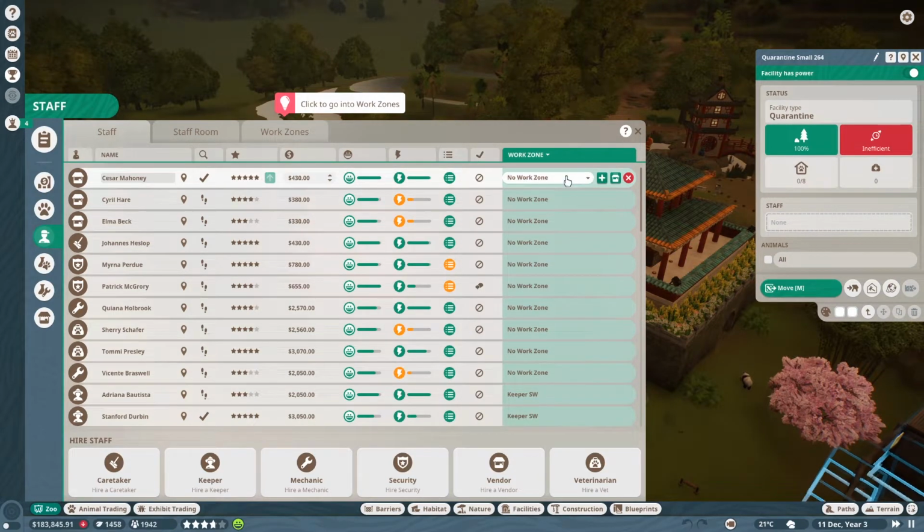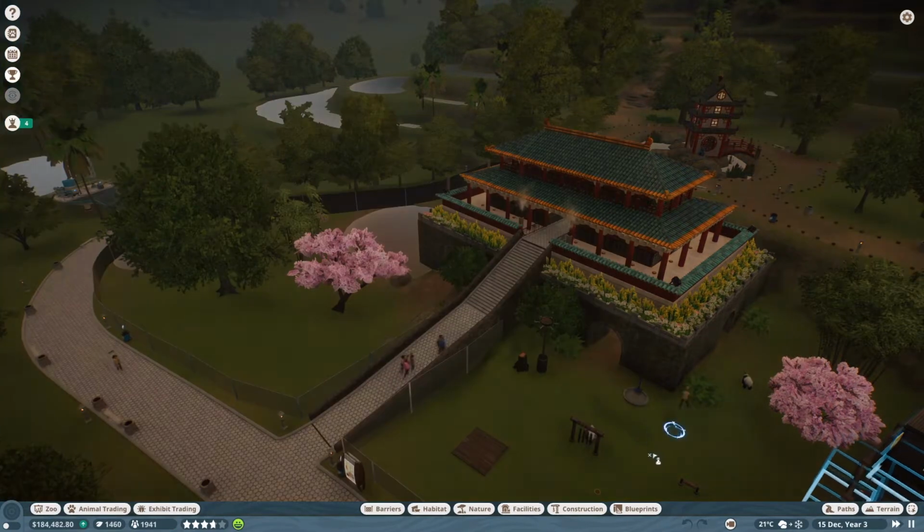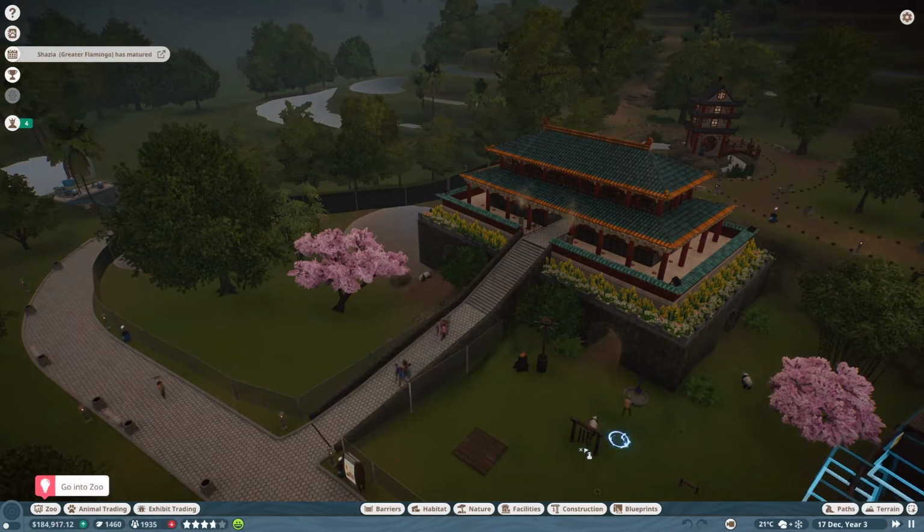I think I need to make a new keeper, possibly. So we'll go and put a new keeper in. Oh, you've got a path, don't you?